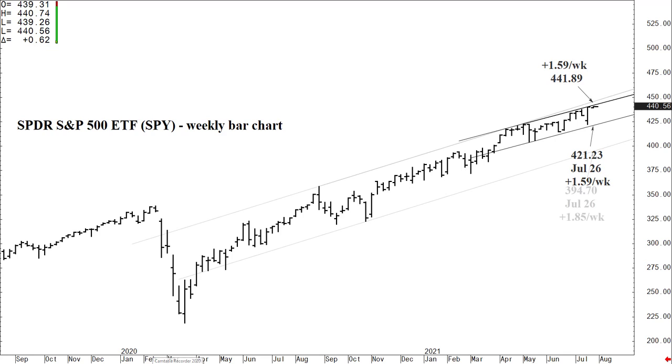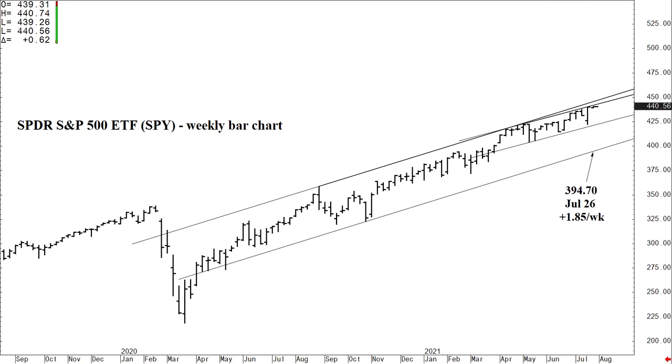The next several weeks are then expected to test this more meaningful channel bottom presently at 394.70, which is also rising 185 a week. You can see that that channel bottom is based upon that trend line at 445.64 I showed in one of the opening slides. So this kind of says it all for me. Really, this channel formation says it all.